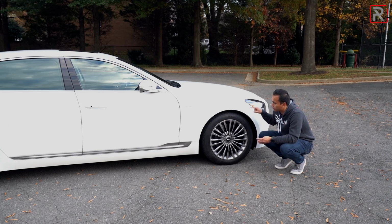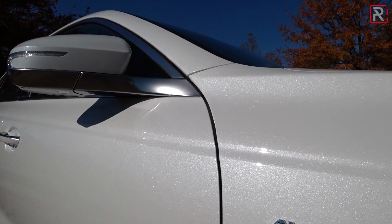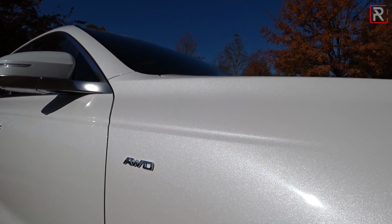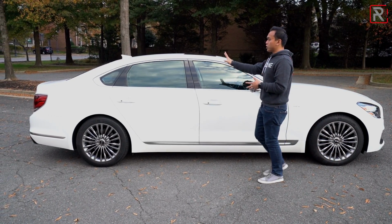They're staggered wheels. These are 245s in the front, 275s in the back, all-season tires. Now, one thing you're probably going to notice, there's an all-wheel drive badge here because Kia has finally made all-wheel drive standard. It's actually the same all-wheel drive system from the Stinger, which can apportion power mostly to the rear wheels if needed.